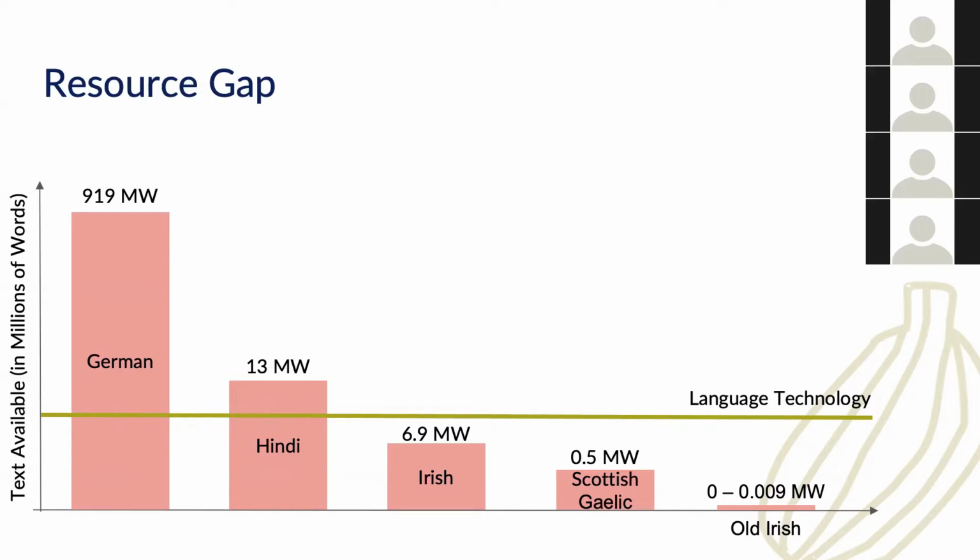Of course, there have been efforts at creating resources for Irish by the likes of Eleni Gunnaha, Teresa Lynn, Kevin Scannell, and the list goes on. So Irish does have a several million word corpus available as training data by comparison to Scottish Gaelic, which had under 1 million words available to researchers as of the time of checking this. Finally, when you look at historical languages like Old Irish, you find that they're in a particular position in that not only is there very little data available, but because they're no longer productive languages, there's never really going to be more data made available.